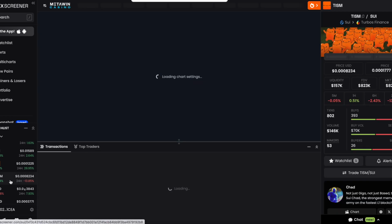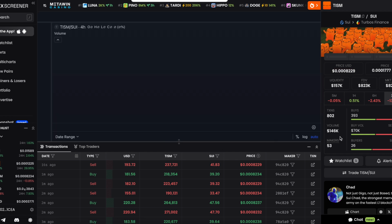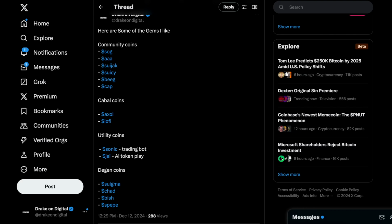This one's not on the list, but this one's kind of a community coin as well, is Tism. I don't know, I just like the vibe. It's cool. It's cute. It's a little orange animal. Good story. I just vibe with it. I like it. It's kind of like a misfit play. I'm the dude who likes the misfits.